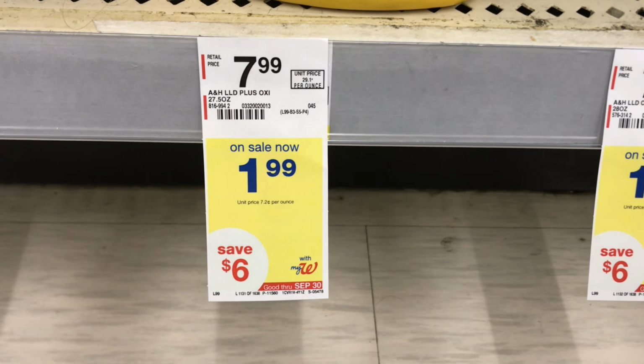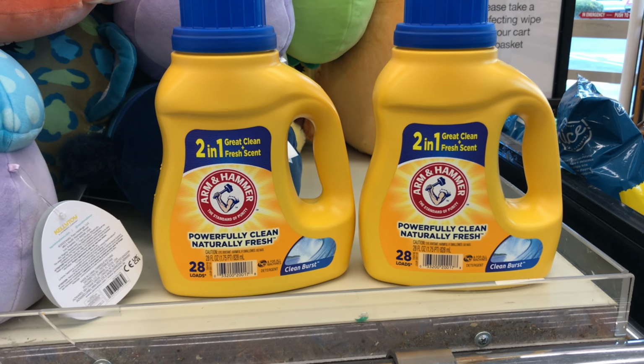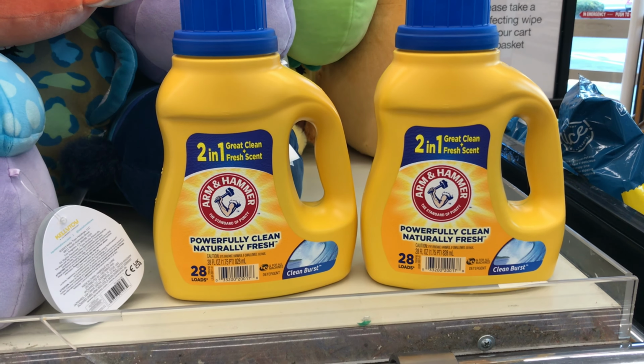I'll be picking up 2 of the 28 loads because we have some Ibotta rebate for it. Make sure you scan these items because some of the ones on sale are not attaching to the Ibotta rebate. So make sure you scan it so that when you submit your receipt, you will not have any problem with it. But I'll be checking out just these 2 items and I'll be back with my receipt.